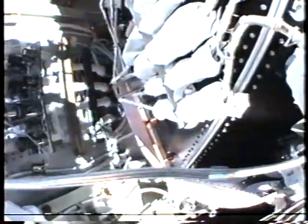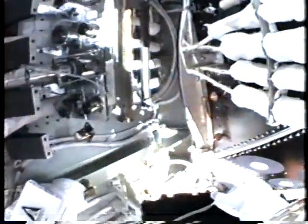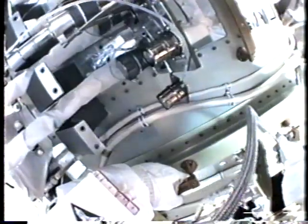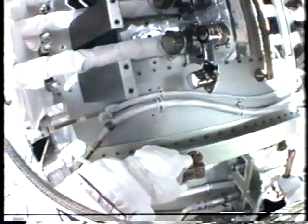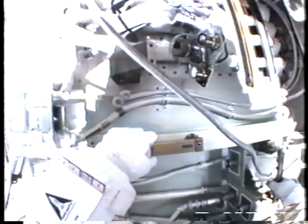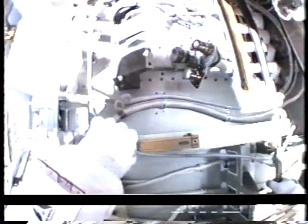The Destiny module now, as Mario Runco noted, has reached its final destination, a trip that began in Huntsville, Alabama, with the prime contractor for the International Space Station program, Boeing, overseeing its construction, transportation to the Kennedy Space Center in Florida, and ultimate checkout for the last year and a half in Florida before being delivered to orbit aboard Atlantis and now to the International Space Station.